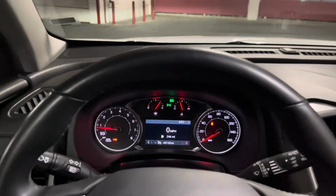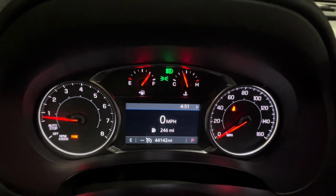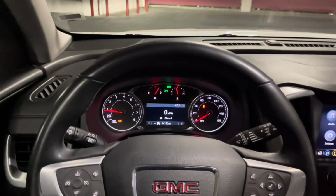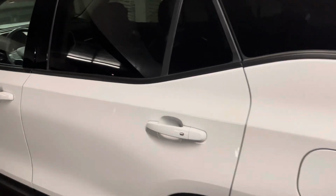So one other interesting little thing here is that this car is a 2024 model year, and it already has 44,000 miles on it. And like I said, this car is living the rental car life, so it's being driven a ton. So let's go ahead and take a quick look at the rear seat of the Terrain here.